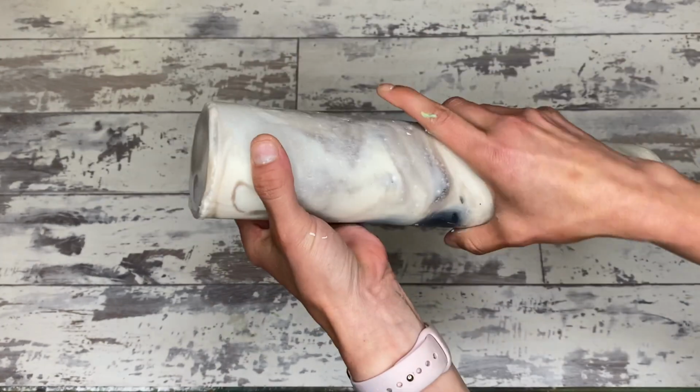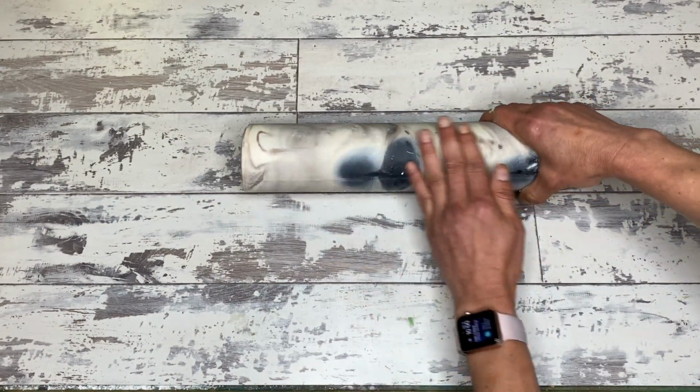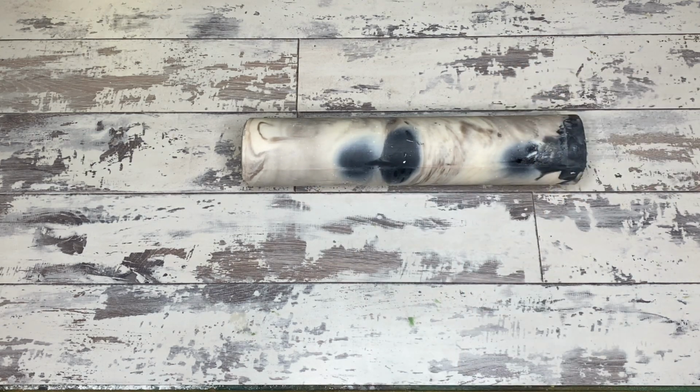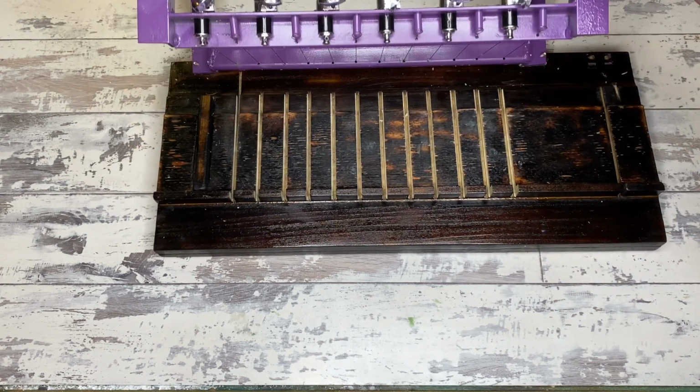Oh, look, there's the heart. I didn't do that, but that's okay because it still looks stunning. Check that out. It is so pretty. I really love that. And I really love that too.